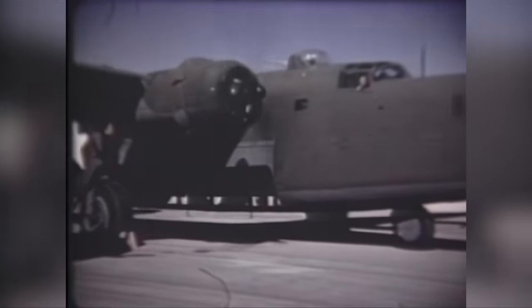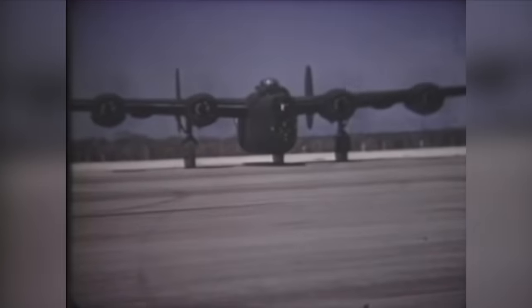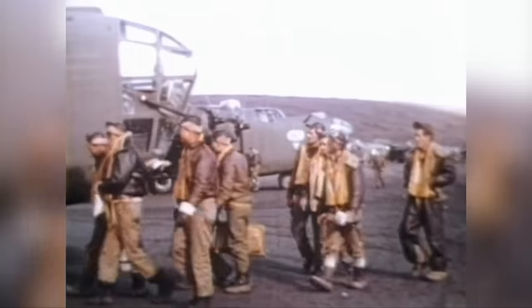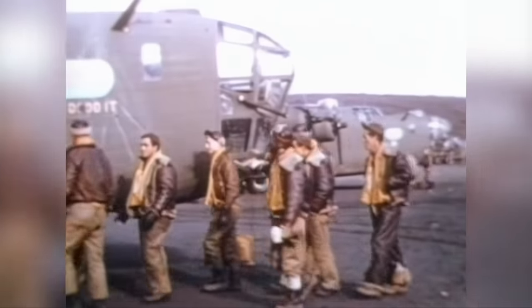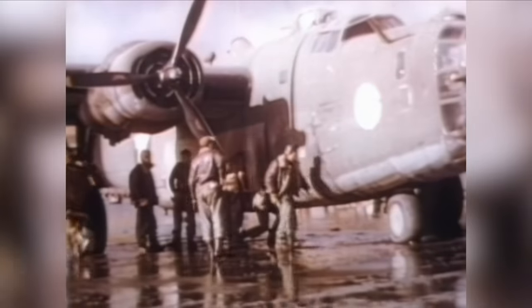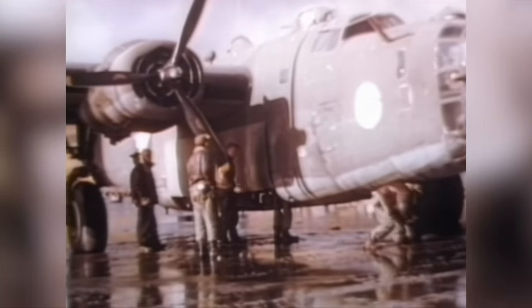Not only was the B-24 Liberator produced in greater quantities than any other American bomber, it also flew in more theaters of war by the air forces of more countries than any other four-engine bomber. A fully armed and combat-ready B-24 carried a crew of 10 men. Its gross weight when loaded was greater than 60,000 pounds.